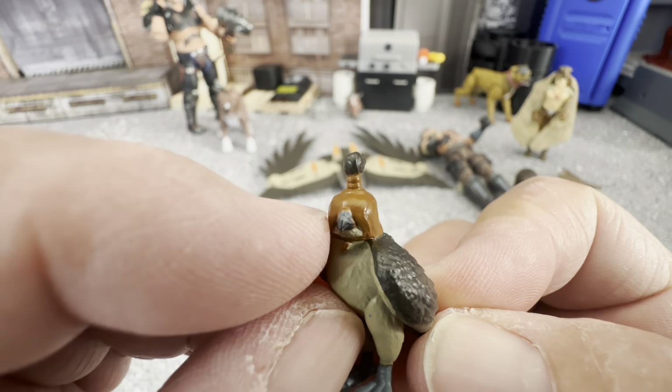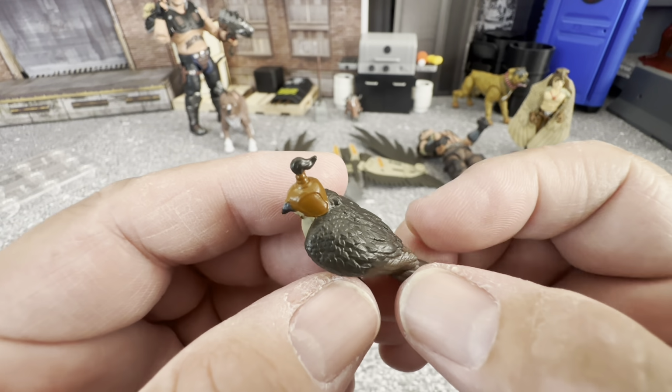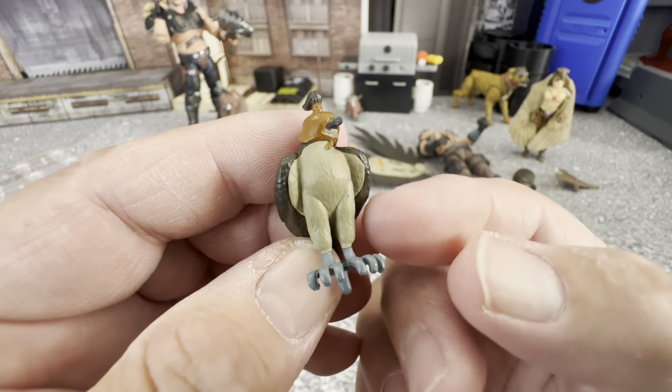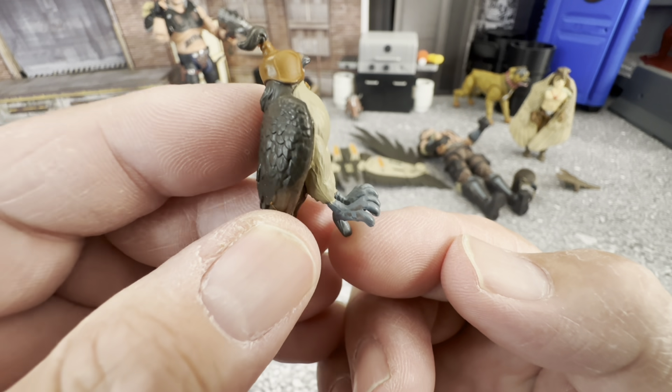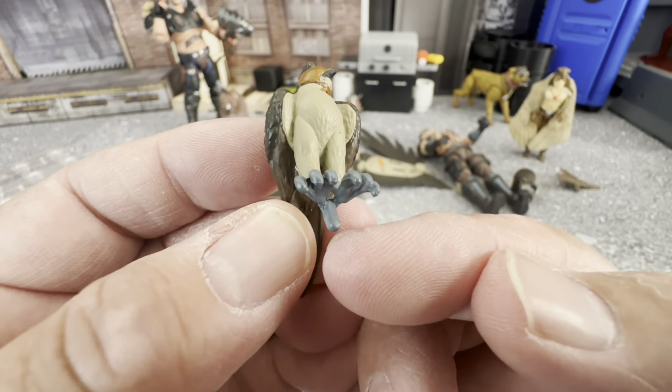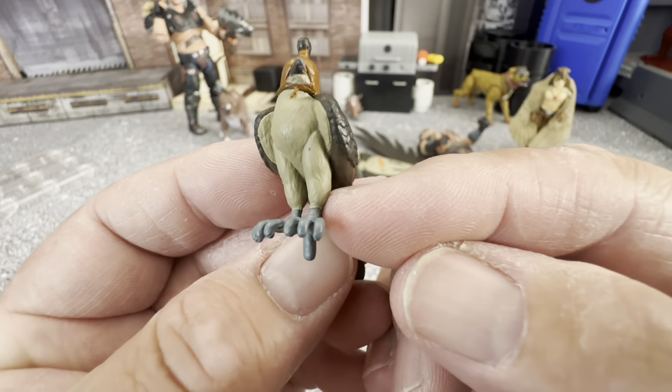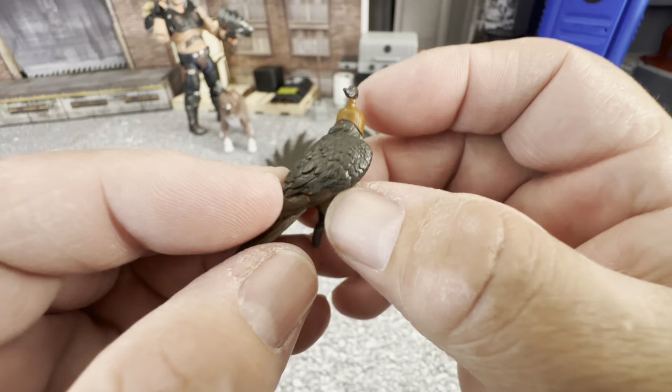But they actually put blinders on them. I'm assuming so they don't fly away. If I'm wrong, please let me know. He doesn't move at all. He's kind of got a peg down here that's made to look like a claw that's hanging down. Again, nice little paint. It looks good.